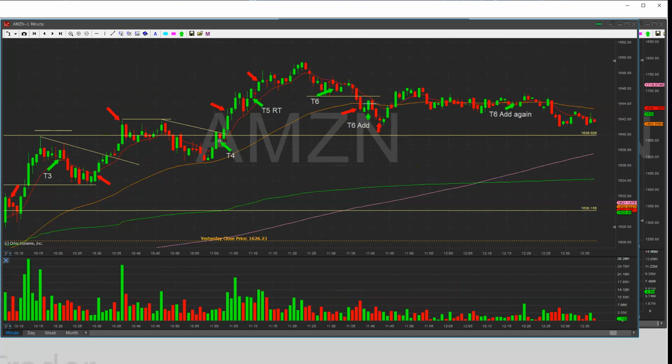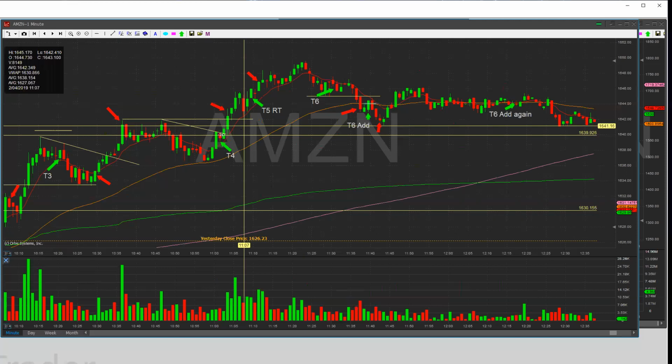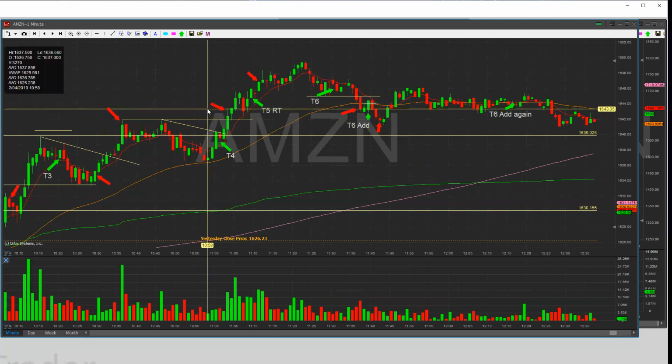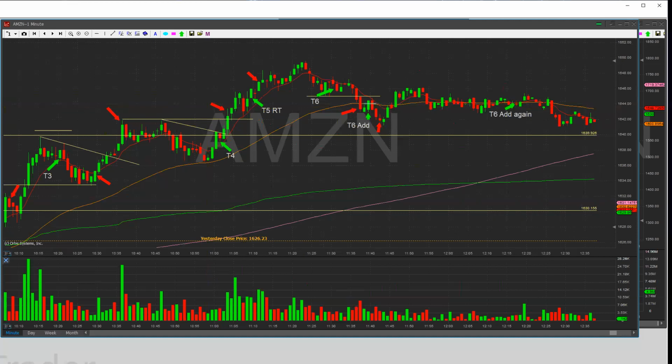So I got in, and then basically got faked out. The next candle came back up and pushed through this stop again. Pushed through this high, and I got stopped out and took a small loss here. Covered here at 1643. So basically, I lost 4 points there. 4 points on 5 shares. Once again, small size.